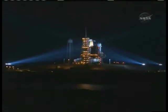Forecasters were hoping for a gap in this cloud, the clouds that are coming in from the east over the Atlantic Ocean towards the Kennedy Space Center, hoping for that gap to open up around launch time. Hopefully we'll see signs of that. Astronaut Chris Ferguson is flying a shuttle training aircraft, providing real-time weather data back about the conditions he's seeing.